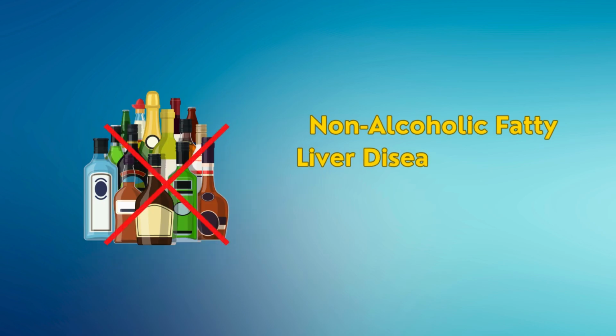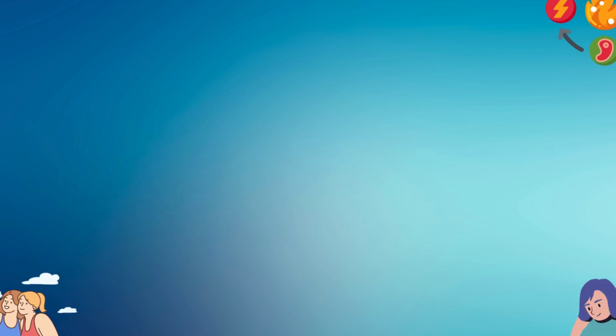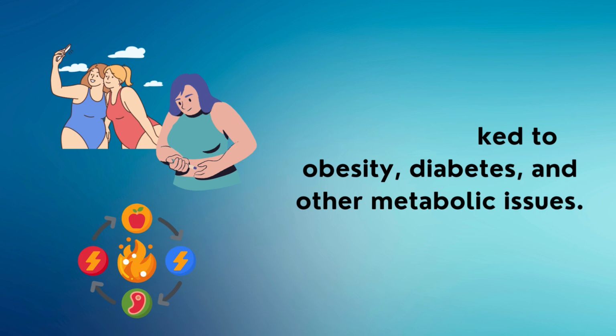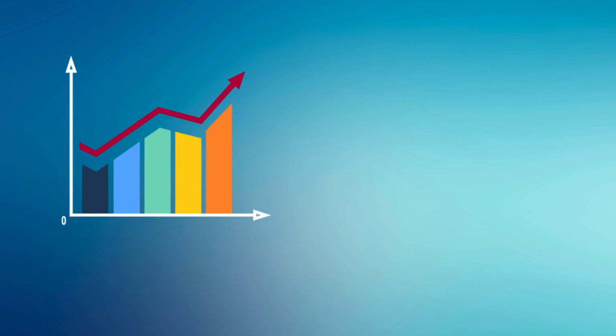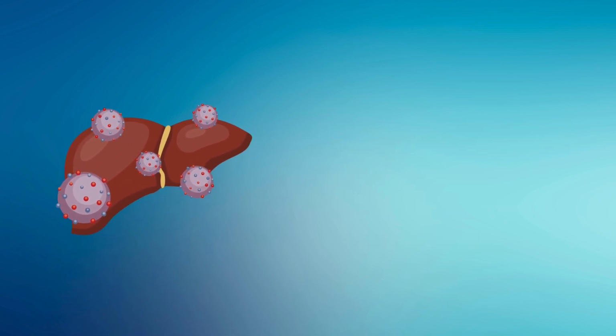Non-alcoholic fatty liver disease, NAFLD, isn't related to alcohol use. It's often linked to obesity, diabetes, and other metabolic issues. NAFLD is becoming increasingly common, even in people who don't drink alcohol. Both types can progress to more serious liver conditions if not addressed.